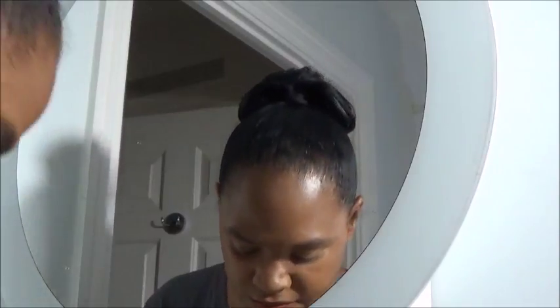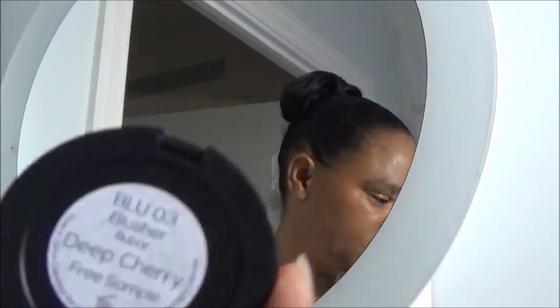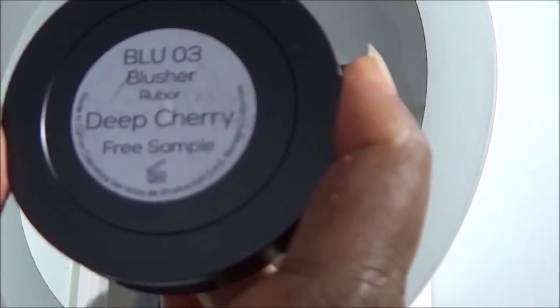So I got four things in the goodie bag. Goodie bag was quite a nice one. So first of all, I've got a deep cherry blusher, which looks like this. I'll just hold it up to camera so you can see it. Now, I don't usually wear blusher that much, but this is the deep cherry one.